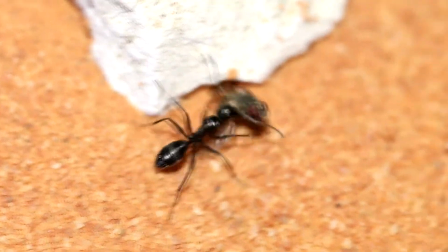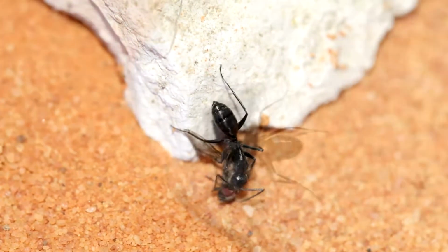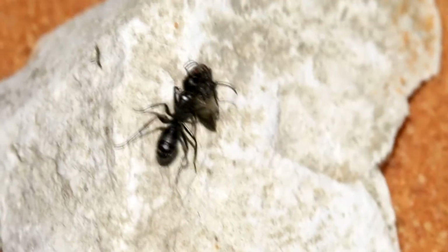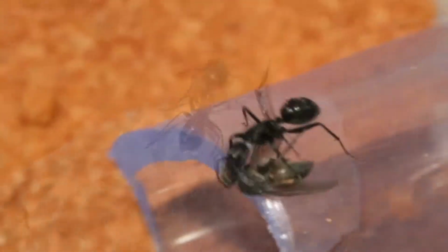As soon as I did that, a worker decided that the fly had to go outside and put it outside, and maybe try to kill it once again or lay it somewhere. I wasn't really sure what she was doing, but in the end she took it back into the nest once again, which was very confusing to me.